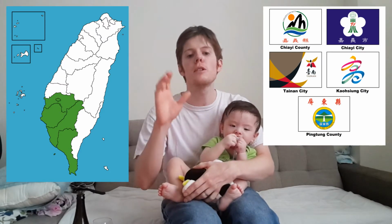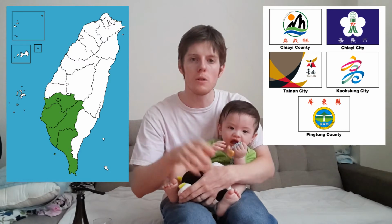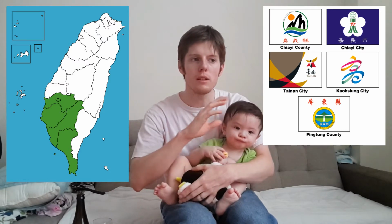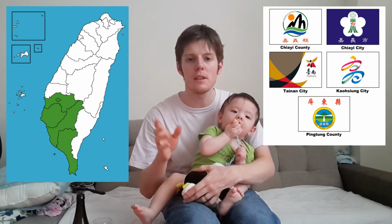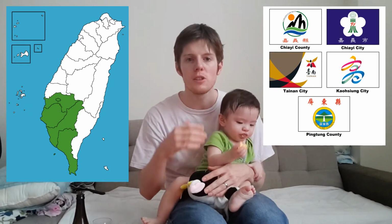Okay, and so the big city in this region is going to be Kaohsiung, which is huge. There's a big port down there in Kaohsiung, and it always has been big, and it's just growing and growing.